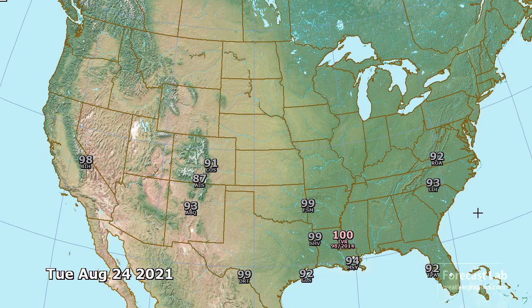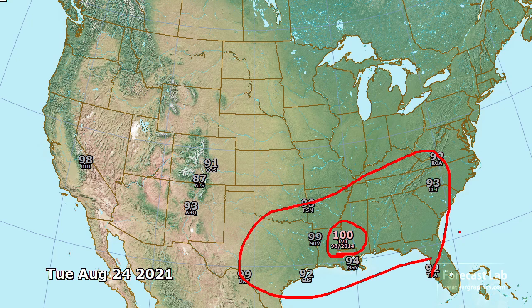And I looked at the data for the next 5 days, and the only significant day I can find is Tuesday, where it's going to be very warm around Louisiana, East Texas, and Arkansas. Vicksburg is likely to break the record for the date set in 2014. They're going to be up near 100 degrees, and looks like a lot of warm weather throughout the South.